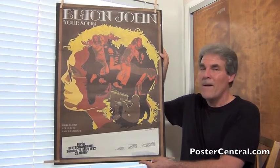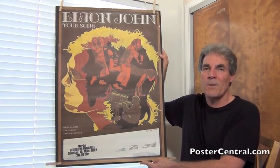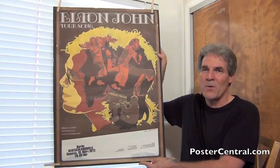So boy, I'll tell you, the pop world would never be the same again. And here was Elton on the launching pad in 1972 in Berlin.